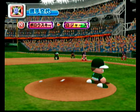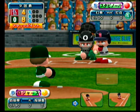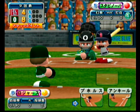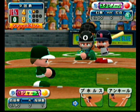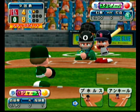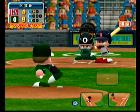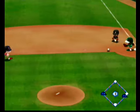Timeout. Oita are putting in a new pitcher. Rogers, here's another pitching change. His ERA so far is 0.90. Strike on a ball down around the knees. The pitcher makes a pickoff attempt to first. He pulled that one well. Throw to second, throw to first. Two away.